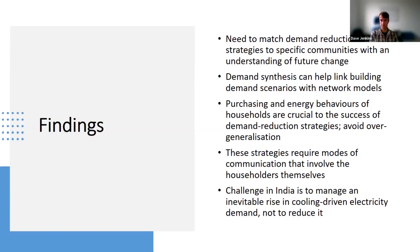In the case of India, the challenge is obviously to manage an inevitable rise in cooling-driven electricity demand, not to reduce it. And that's quite a difficult starting point for a project like this. But our challenge is to reduce the demand from what it otherwise would be, rather than to reduce the demand from what it currently is.